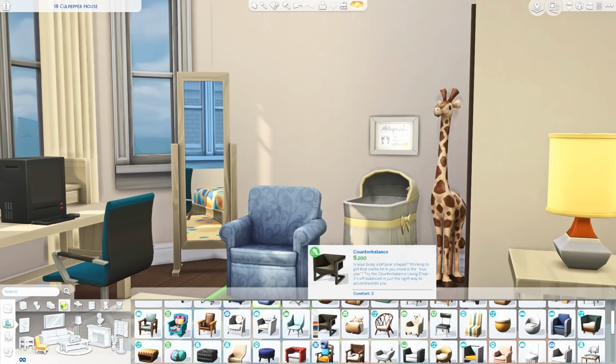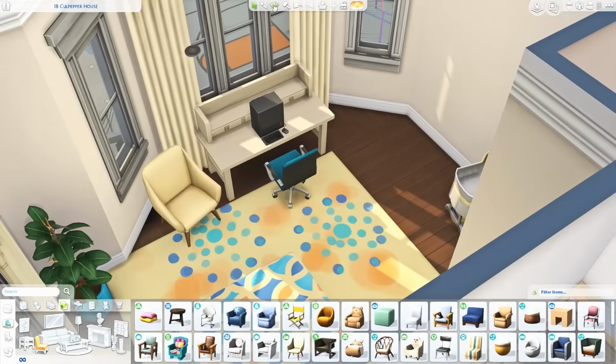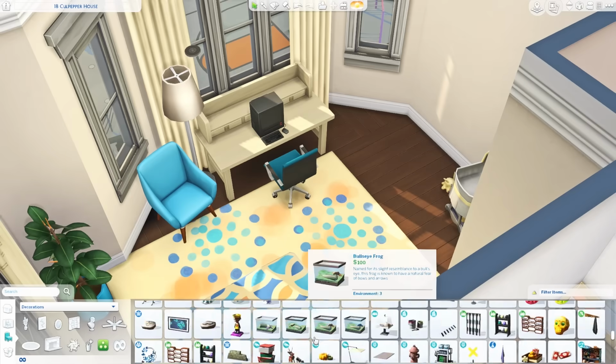But over here you can see I am starting to create the little nursery corner. I get a dresser over here, and then later on, like I said, I place a second bassinet because I thought I was done with the apartment.